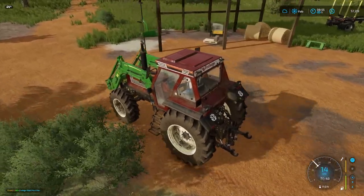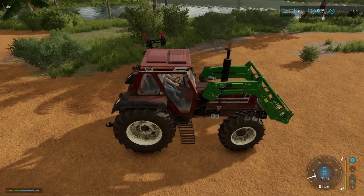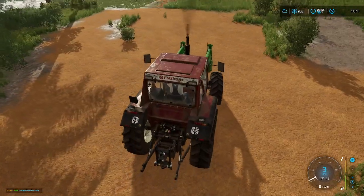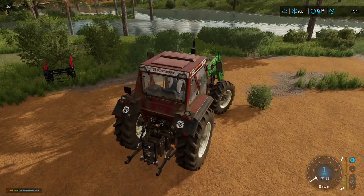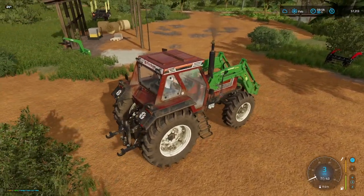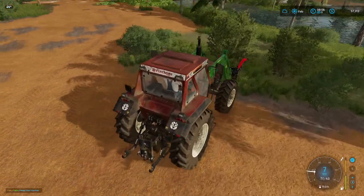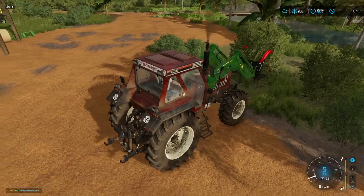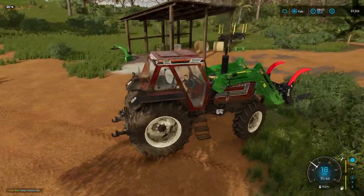Okay, so we got, I think, pellet forks over there. Got the log fork there. Let's get the log fork. Okay. This thing didn't work very well.